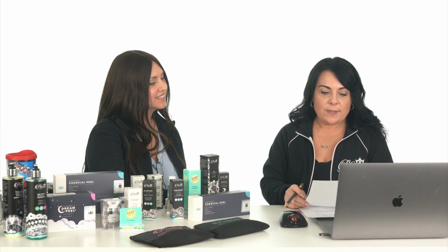Next question comes from, I believe, Lotta? Lotta, from Sweden. I have some scars from cuts, not acne, on the face. What kind of treatments or peels can I do to make them less visible? Can I apply TCA directly on the scar or spot treatments? What percentage? Here, we'll start, because she's got quite a few here.